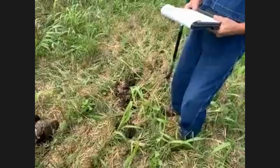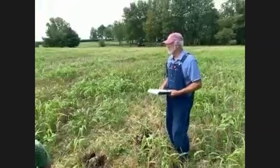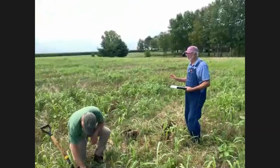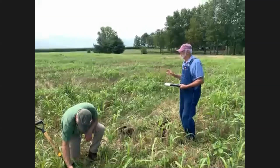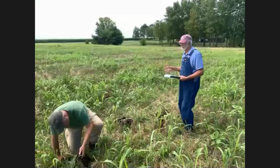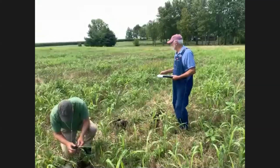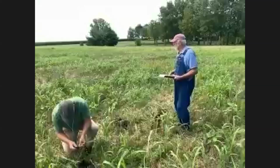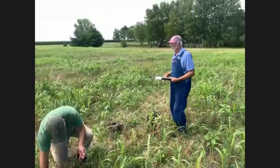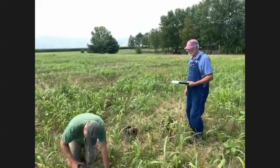Most of this, though, is going to winter kill. Because of the difficulty we're having here with water hemp, as soon as we get the first frost on this, I'll come in and put on a fairly heavy application, 40, 45 pounds of cereal rye, and we'll try to slip some radishes in there as well. Radishes won't get very big, but that taproot on the radish will go down at a fairly significant depth.